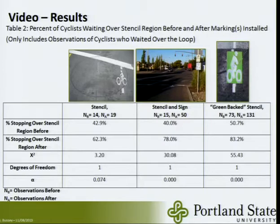And you can see some significant results, again, in the stencil and sign and the green-backed stencil. You went from 40% of people stopping over the stencil area before to 78% of people stopping over the stencil area. That means they were stopping over the right area. And the green-backed stencil, similar results, from 57% stopping over the stencil area to 83%. I found that pretty significant, and something that's good to consider.